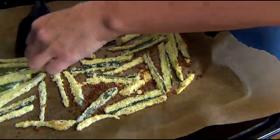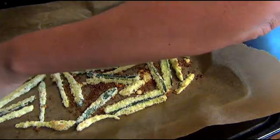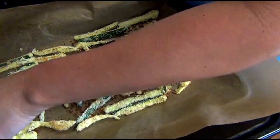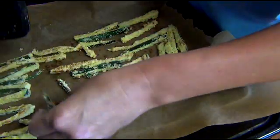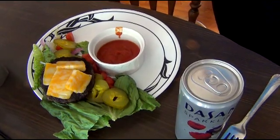And this is what the zucchini looks like about halfway. You need to flip it in order to get that crispy texture on both sides, and that's important whether you're using zucchini or squash. So I'm just going to flip it all over onto the opposite side and then put it back into the oven.